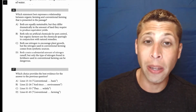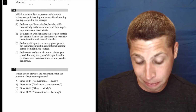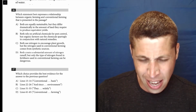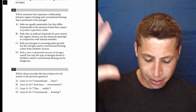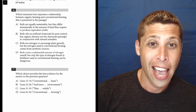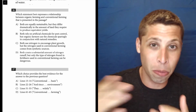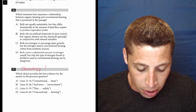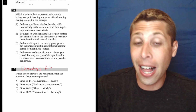The first thing I noticed about this evidence pair is that it seems like it's going to be confusing because you've got very long choices for 26. And then in 27, the line references are all over the place, right? We got some at the beginning of the passage and then some at the middle to the end. And that's unusual, right? Usually we're still supposed to be going in order. We're supposed to use the chronology rule to know where to look for the answers. And so that still applies to these evidence pairs.